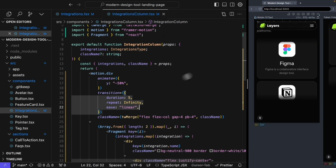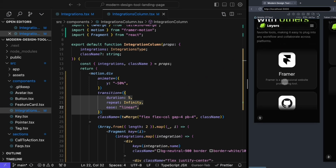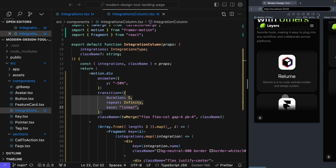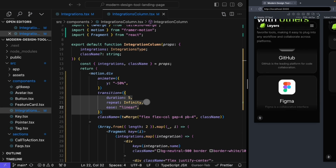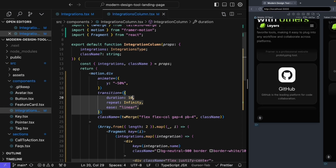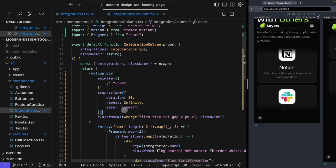So let me go ahead and save that, refresh my page, and see what we get once that happens. So you can see that now the animation is happening, and actually it's happening correctly. So I'm not seeing any kind of jumps. It is a little fast, so I am going to slow it down. So we'll change the duration to 10, but it certainly is happening, and it's happening well.